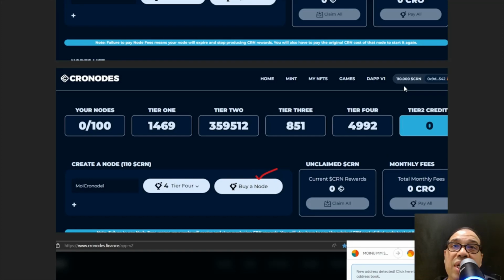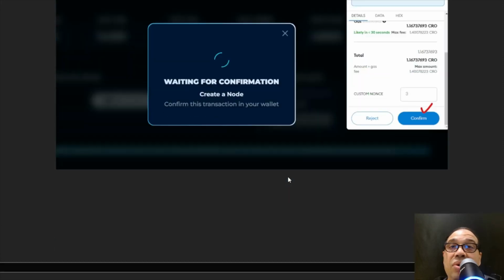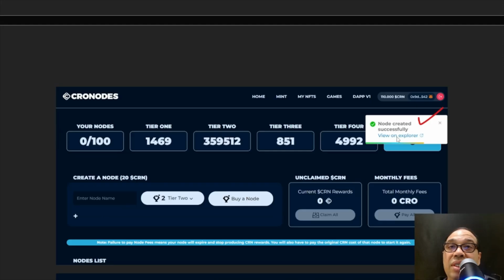This part is very simple. As long as you have the 110 CRNs and the wallet is connected, you just type in whatever name you want. In this case, I put Cronode 1, and I selected tier 4, and buy a node. Once you click buy a node, it will ask for confirmation. It will go through this process, and the MetaMask wallet will open and close. You press confirm. Once that happens, it will say node created successfully.